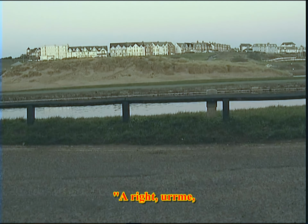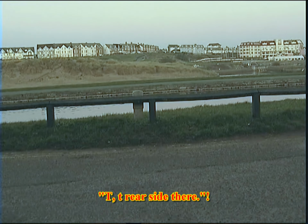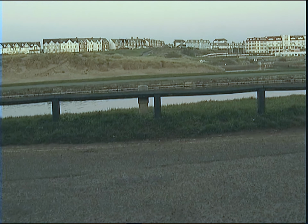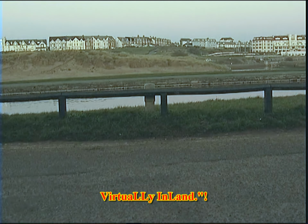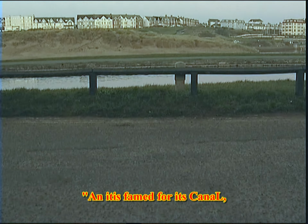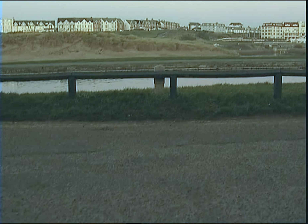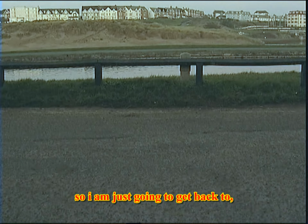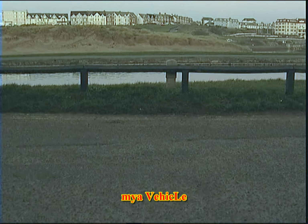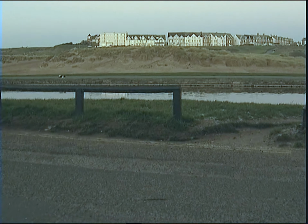Okay, right, now, that's just about the limit to where the beach is. The rear side there goes right in, virtually inland, and it is Favourites Canal or river. I always thought it was a river, but anyway, that's it here. So I'm just going to get back to my vehicle as soon as I can. Visit the lavatory as well.